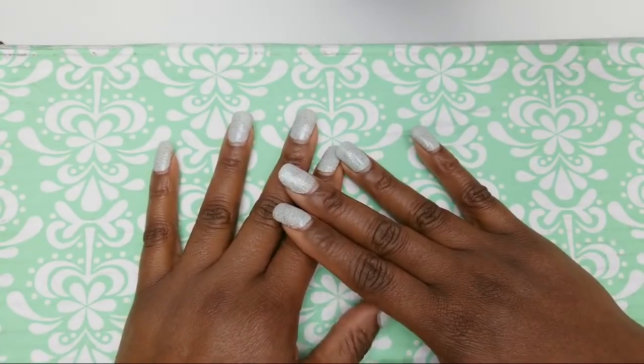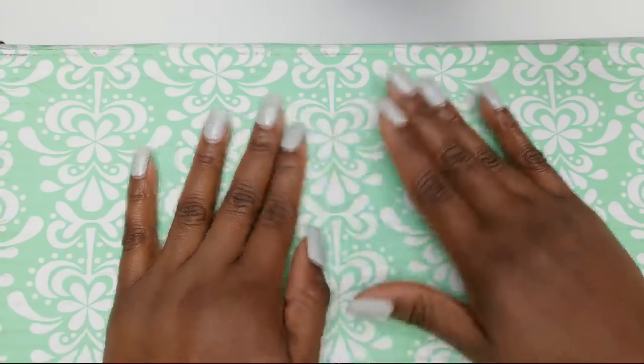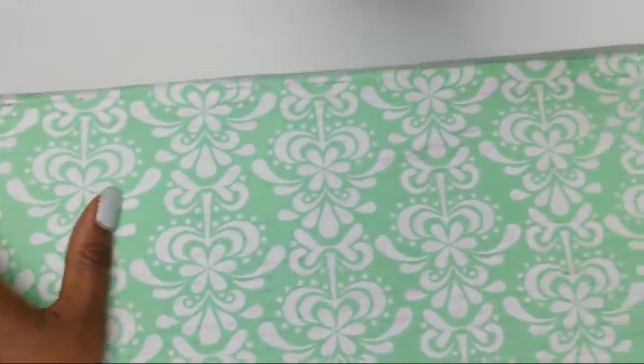We're going to make it as quickly as possible, but I cannot promise you it's going to be too quick because, y'all, this box goes from end to end of my desk, okay? From end to end.